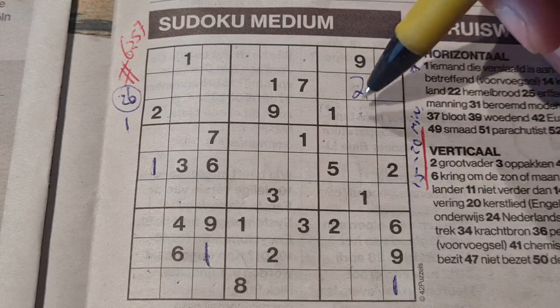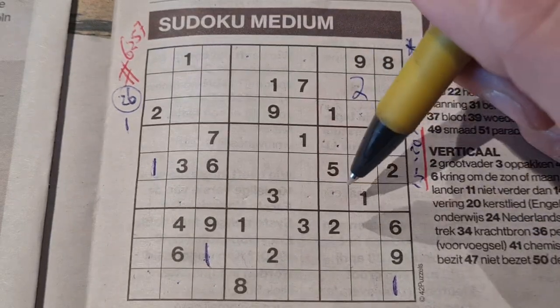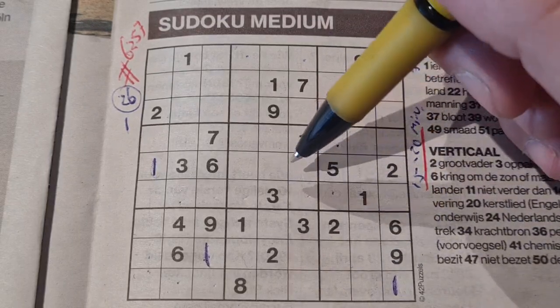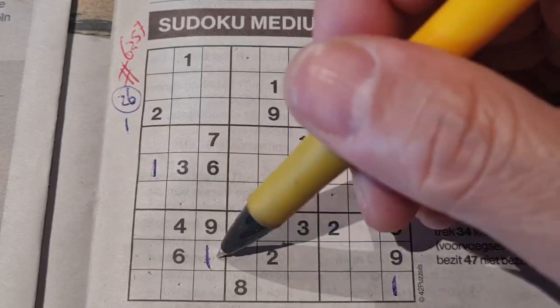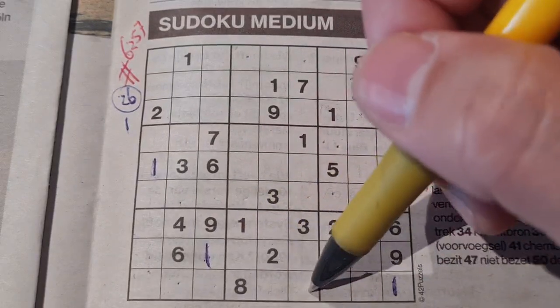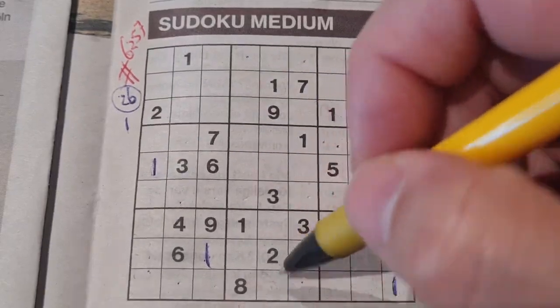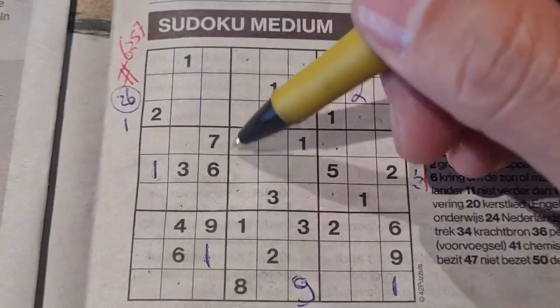How about nine. We have a 9 in this row and a 9 in the row below. So last row, the only two places left for the 9 should be here or there. You see a 9 in the middle column, no 9 there. 9 should be there.